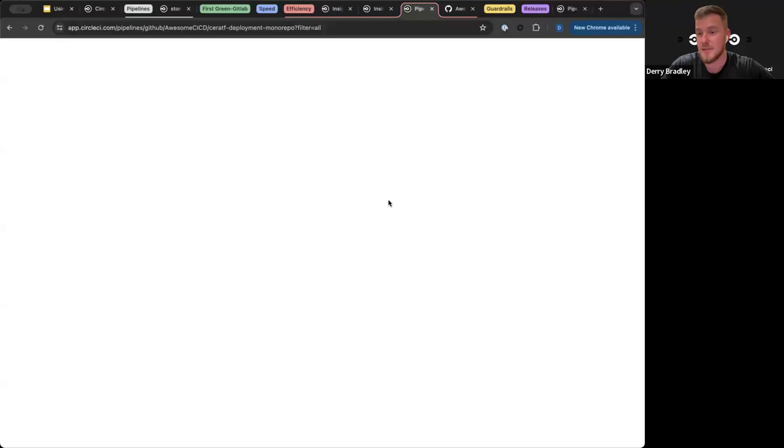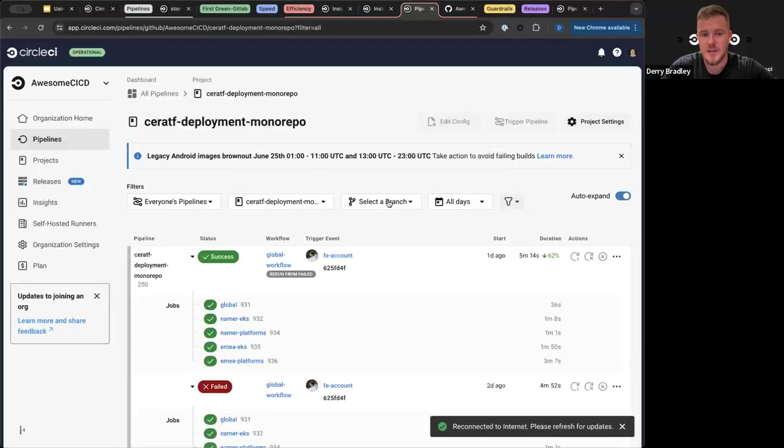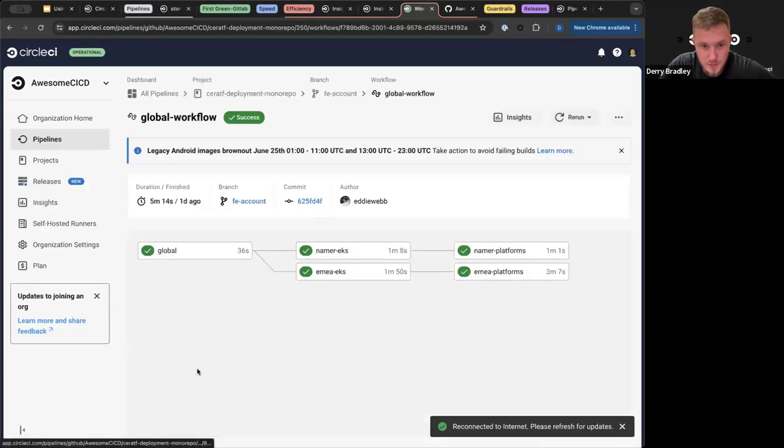So this is where we can leverage CircleCI dynamic configuration to configure CircleCI to just run what we need to run. So in the latest run, my team, I think this was just run 1 day ago, actually, the global layer was changed. So because the global layer was changed, Neymar deployed the EKS. The EKS layer was deployed out to Neymar. The platform layer was deployed out also to Neymar, and the same to EMEA platforms.